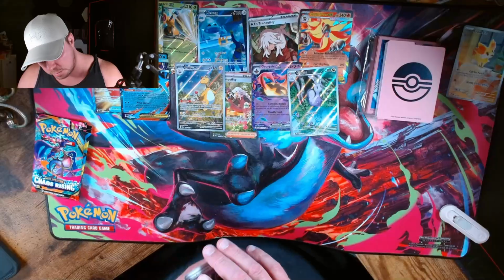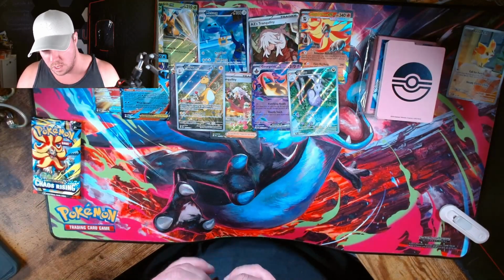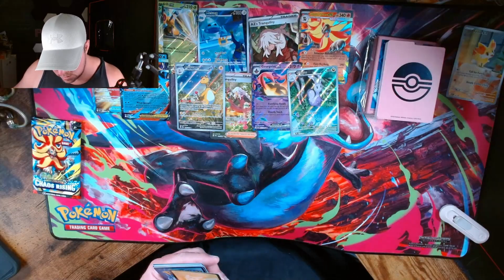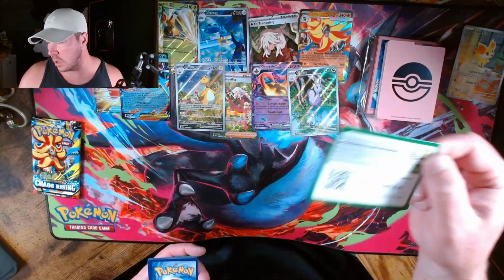All right, so that was pack number 3. So right now we're at a 33% hit rate based off of that 5 stack. I've had some good hits. Some good stuff.